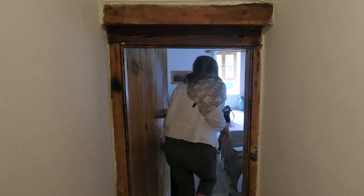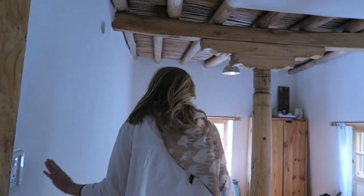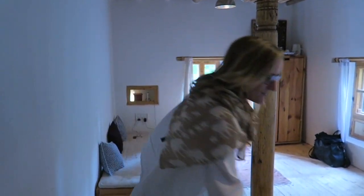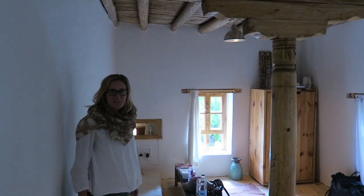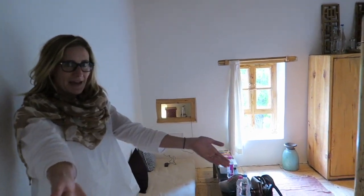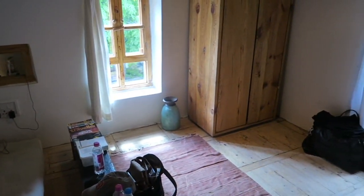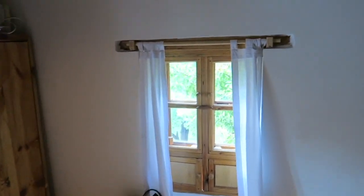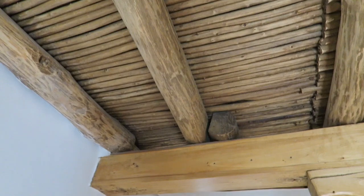Let's see if we have lights here. Yes. So this is our bedroom. This is my sweater. And this is, I guess, a traditional bedroom too. So we have a bed and a sitting area. And I don't know what kind of flooring this is, but even if you take a look at the ceiling, it's all made out of wood and wood sticks. It's quite beautiful.